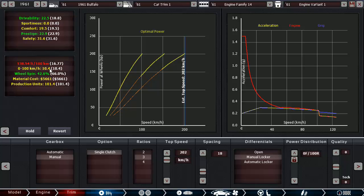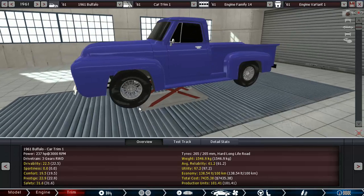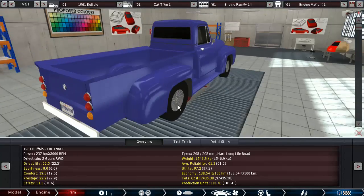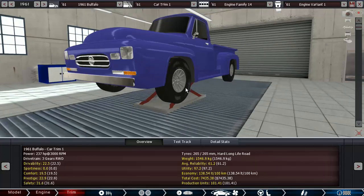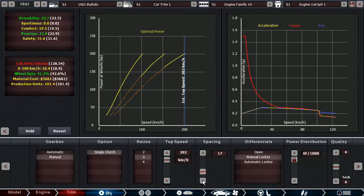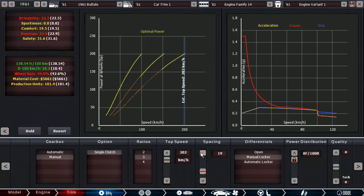Wait, what? 138 liters per 100 kilometers? Devs? This has got to be a bug. 138.5 liters per 100 kilometers. Not even a Bugatti Veyron at full throttle is that thirsty. Let's change this by 1 point. It got worse! What the hell is happening? 138 liters per 100 kilometers. You've got to be kidding me.